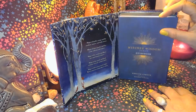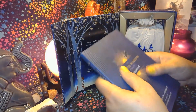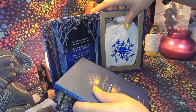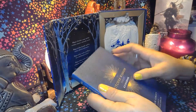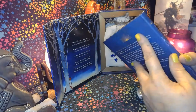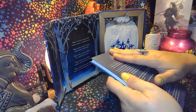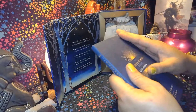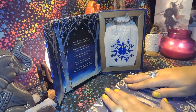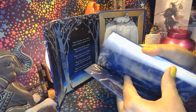So this is what the book looks like. Oh, this is nice. I like the feel of it. It's not smooth, but it has a very weird texture. It's not really flat. I don't know how to put it. It's a little bumpy, and you can feel little lines in it. So this is what the inside looks like. Let's do a flip through.